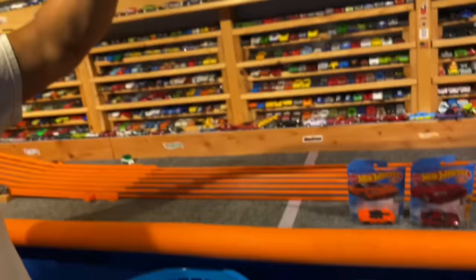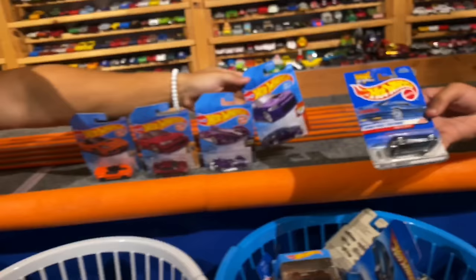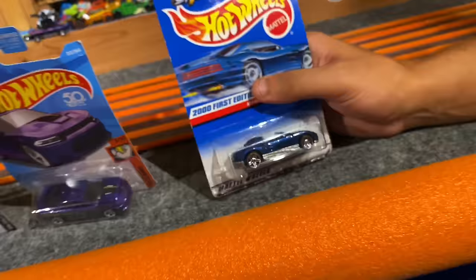Oh, nice purple Charger. Formula E car. This is a Scat Pack. Snack Pack? Ooh, look at that, from Max Steel. You guys remember that? Mm-hmm. MX-48 Turbo. And Tony Stewart.